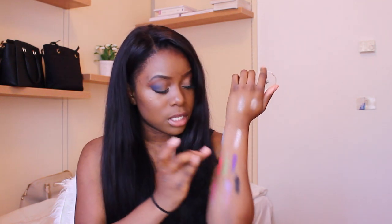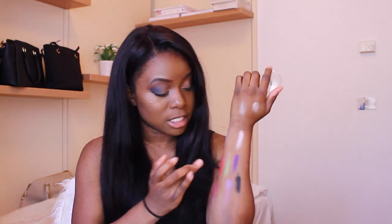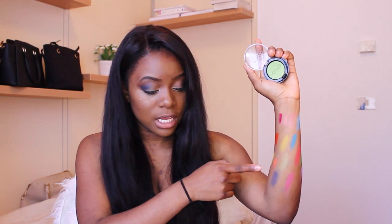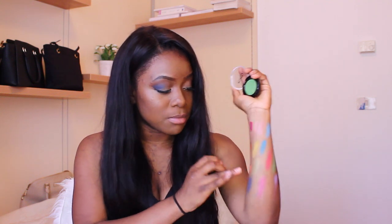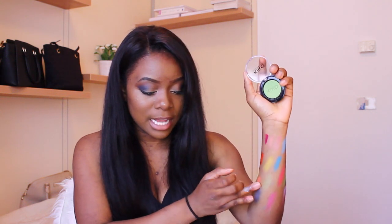This last color is a green. It's so pretty. It has a sparkle in it. It's sparkly too, and so that's it. It's really similar to the other green, but I would use this green as a lid color, and this green is more sparkly, so maybe I would use it as an eye corner color.